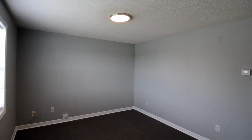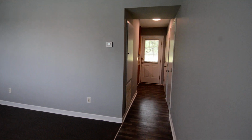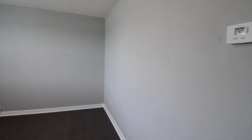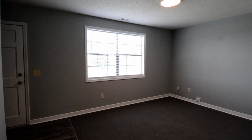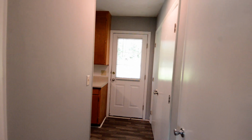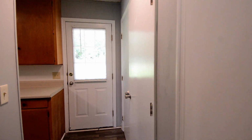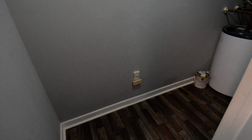You have flush mount lighting fixtures, nice modern lighting on the ceiling, and a nice sized living room here off the entry, big window looking out towards the front. And then in the small hall here, you have a couple of doors off of here, one being just some storage closet space. Also has the water heater in there beneath the stairs.